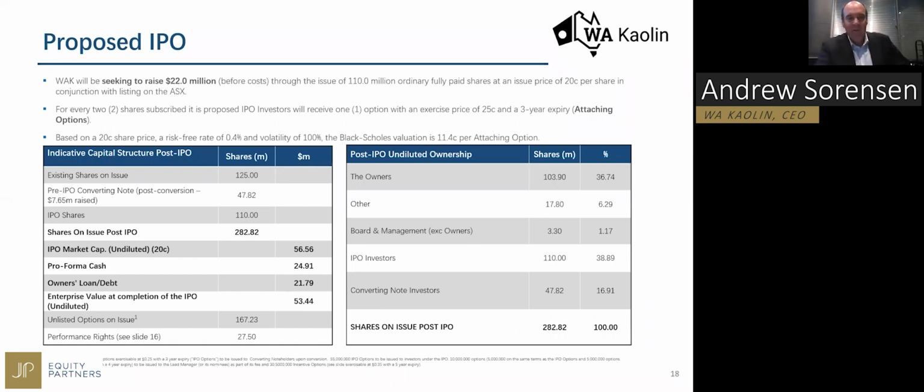The IPO, we're raising $22 million, 110 million shares, and the offer will be open next Monday. So I won't spend too much time on this other than to say that our market cap will be $56 million. The owners will have about 36%, and the incoming IPO investors will have about 39% after the completion of the transaction.